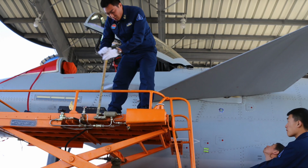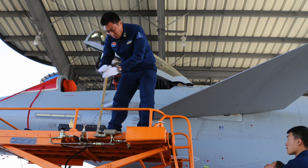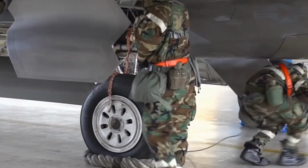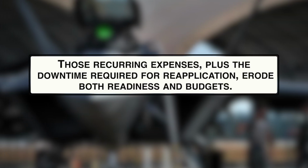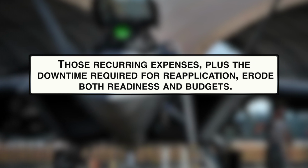Maintenance crews currently must repair or reapply radar-absorbing material every 20 to 30 flight hours, at a cost running into tens of thousands of dollars per flight hour. Those recurring expenses, plus the downtime required for reapplication, erode both readiness and budgets.